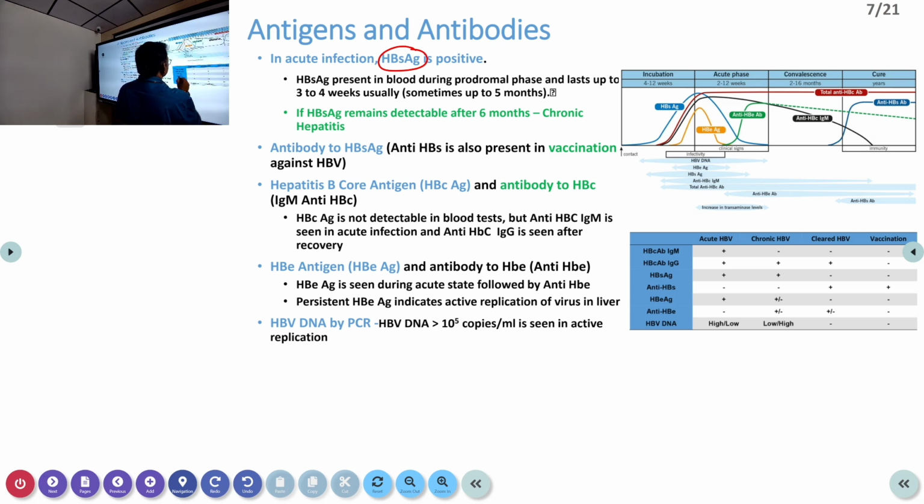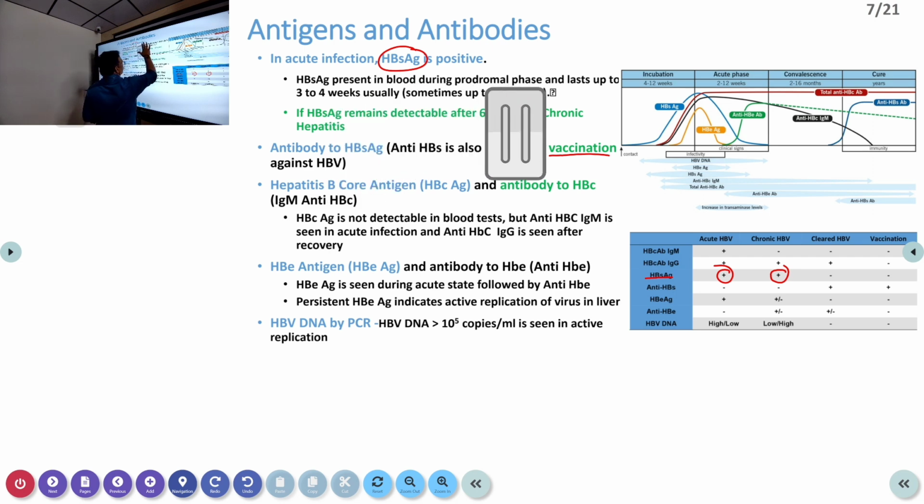So here you can see HBsAg. In acute infection it is positive. When it is positive for more than 6 months, you have to suspect chronic hepatitis B. Then antibody to HBsAg. If HBsAg is the antigen, there will be antibody production. If you have taken the vaccination, that will persist for a longer time. When you get a needle prick injury or something, you can ask for anti-HBs. If anti-HBs has dropped, revaccination should be done for that person.